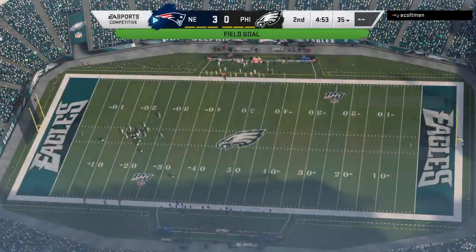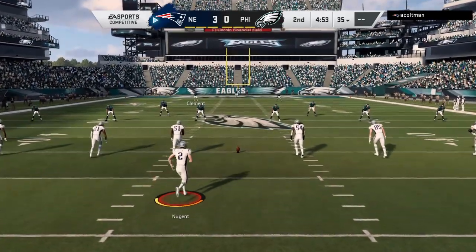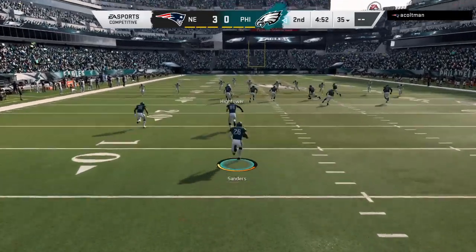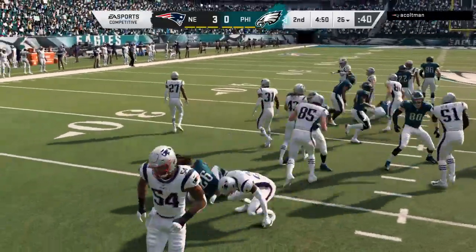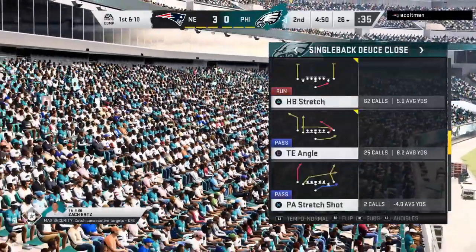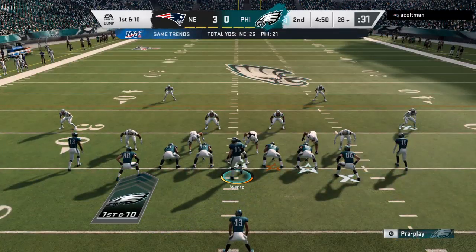Nugent, of course, taking over the kicking duties for Stephen Gostkowski in Week 5. And Gostkowski, the Pats kicker since 2006. Nugent, also a veteran in the NFL, has been around since 2005. But Gostkowski is the Pats' all-time leader in points and field goals. Yes, even over Adam Vinatieri. Twice an All-Pro, and of course 4 times a Super Bowl champion, Gostkowski as well. But now the reins get turned over to the veteran Mike Nugent.